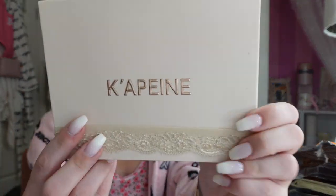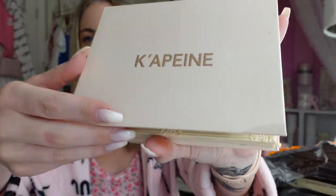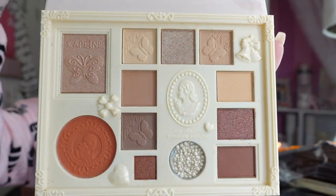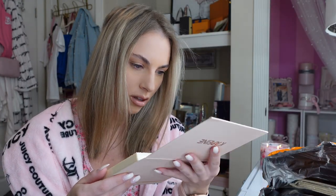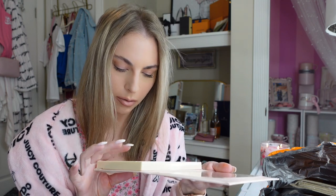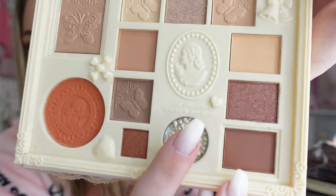So look at this thing. It has the lace. That's pretty sexy. Oh, that's how you, all right. So we're going to open this up and look how darling that is. Oh my goodness. Wow, that is stunning. I mean, it's made out of plastic, which is fine, but what is this? This is stunning, but what is this?